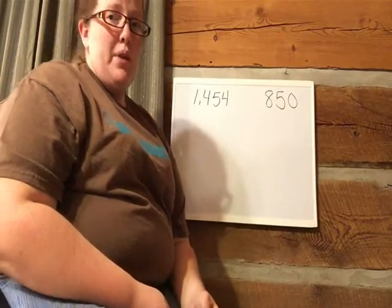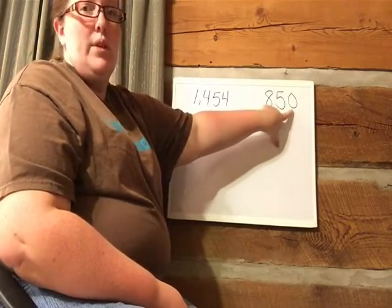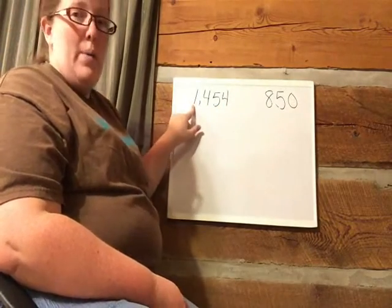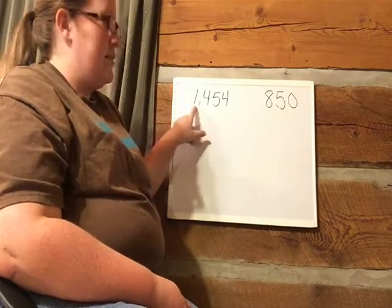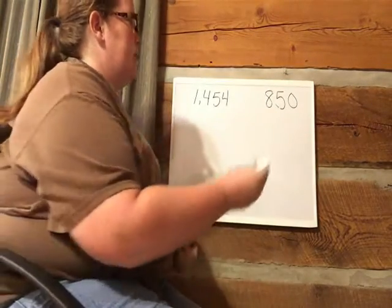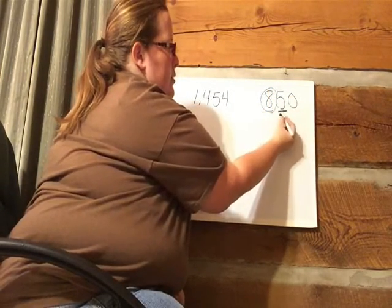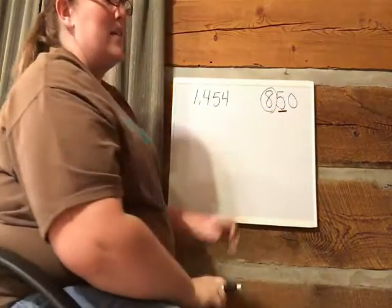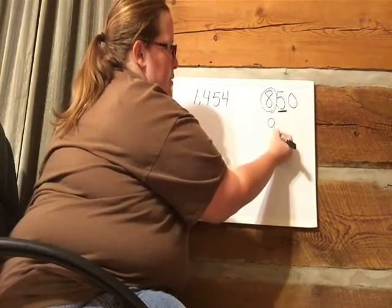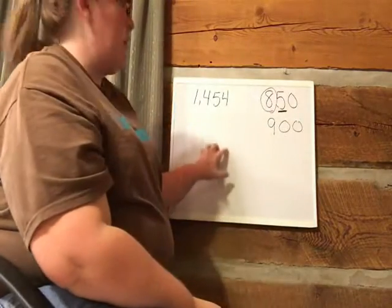You have to decide which place value it makes more sense to round to. So I noticed that this number only has 1, 2, 3 place values, and this one has 4. So there's no way we can round to the thousands place because this number doesn't even have a thousands place. Okay, so I'm going to round to the hundreds place. When I round to the hundreds place, I've got my 8. I look next door, that bossy neighbor, that 5, says to round up. So my 8 will become 9. The rest turn to 0. There's nothing on this side, so I'm just going to leave that be.